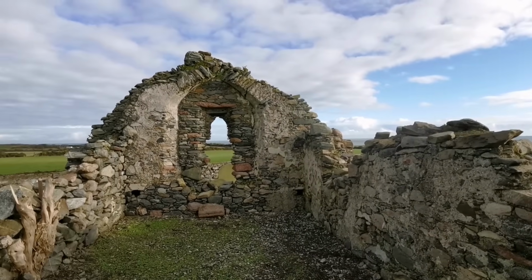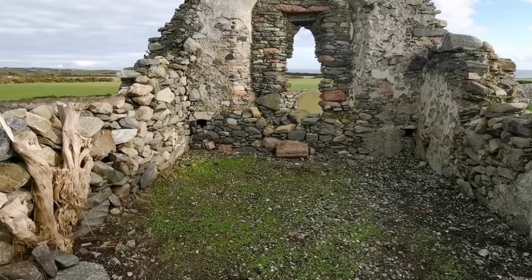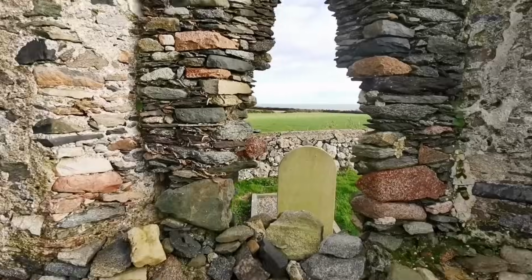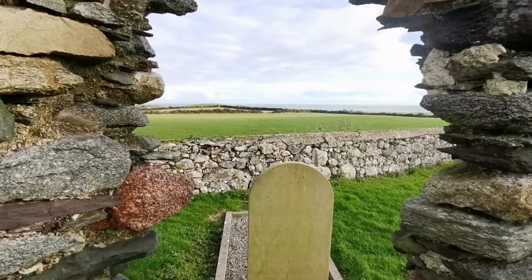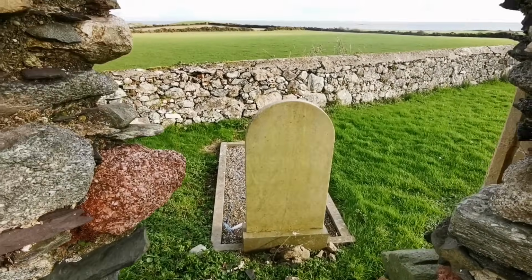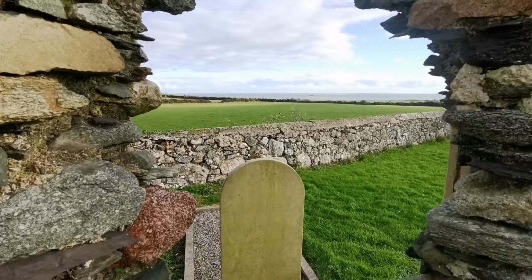The ruin here. And it is very picturesque, this old graveyard here beside the sea. You can see the grave we read just outside the church ruin there, the window. Beautiful scenery.